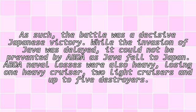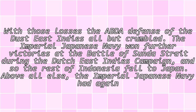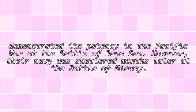ABDA naval losses were also heavy, losing 1 heavy cruiser, 2 light cruisers, and up to 5 destroyers. With those losses, the ABDA defense of the Dutch East Indies all but crumbled. The Imperial Japanese Navy won further victories at the Battle of Sunda Strait during the Dutch East Indies campaign, and so the rest of Indonesia fell to Japan. Above all else, the Imperial Japanese Navy had again demonstrated its potency in the Pacific War. After the Battle of Java Sea, however, their navy was shattered months later at the Battle of Midway.